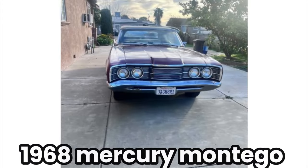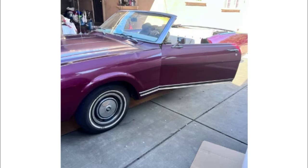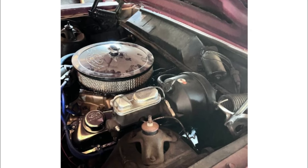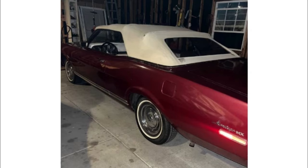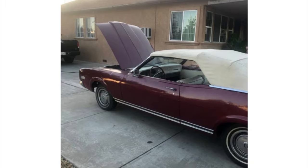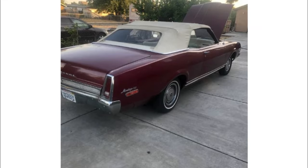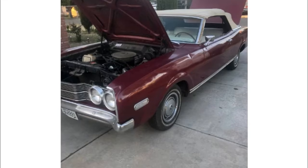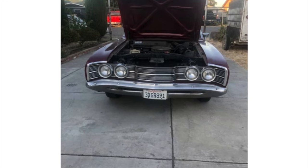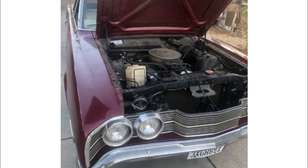Number 6. The 1968 Mercury Montego Convertible MX, priced at $8,200, located in Stockton. For sale is a classic 1968 Mercury Montego Convertible MX, a rare and stylish muscle car from the late 60s. This Montego is in good running condition, featuring a reliable 302 cubic inch V8 engine that powers it smoothly.